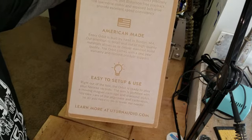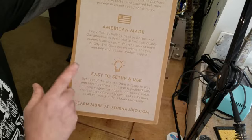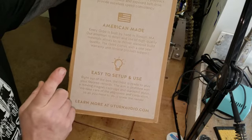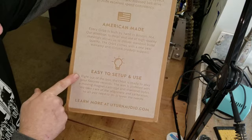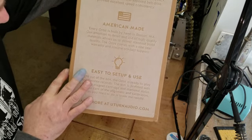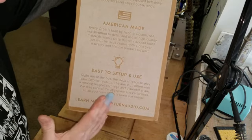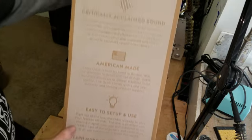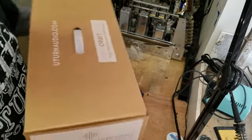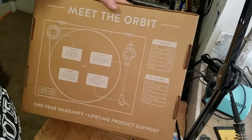I figure for what I spend on this thing, this turntable would normally have cost me about $380. They had it on sale, so I got it for a really good price, for significantly less than that. And I was really tickled because of where it's made. Now, I make a big deal out of that, but if you watch my vids, you know that I'm a patriot and I care about that stuff.